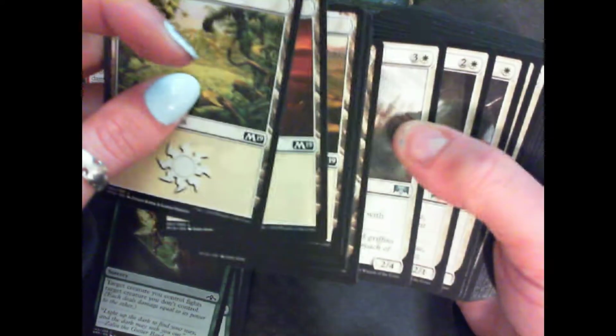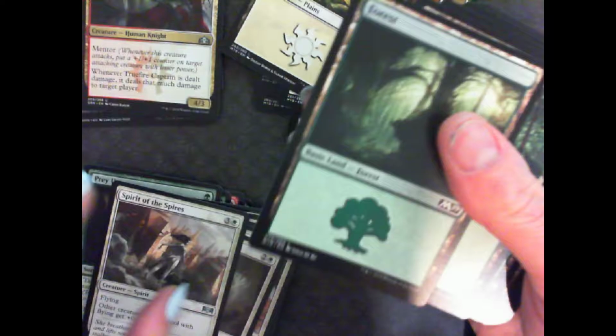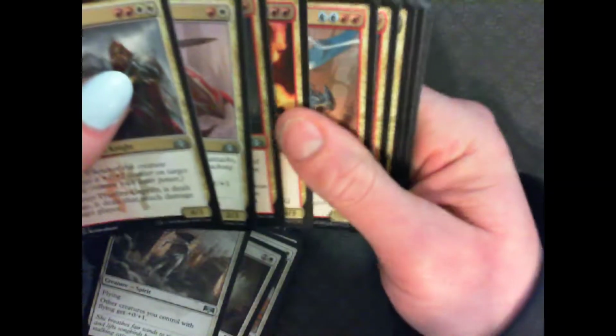Again, more lands, all from the core set. So that's a bit of a bummer, but whatever. Land is land. Doesn't really matter. There. We got some plains, some forests, some swamps. These look like they're all the dual cards.